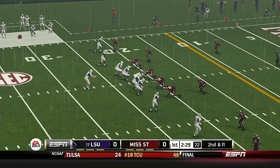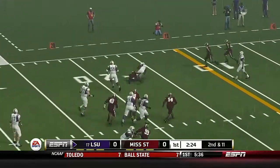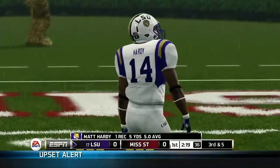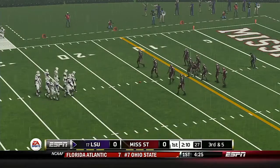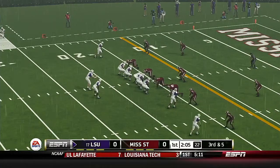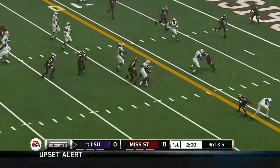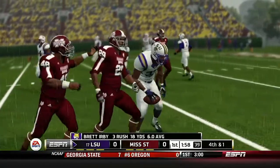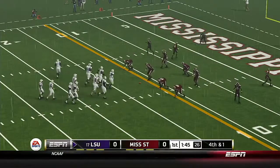So an empty backfield with five wide receivers. There's a strike complete. He's down. And this play is number 8 on the drive. Runs right for a nice gain. So they get 5 yards there on the halfback draw. It's fourth down, and they're going to try to go for it.